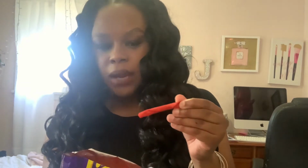And I've got Takis Fuego. This flavor is hot chili pepper and lime. Think of them as rolled up tortilla chips, because that's basically what it is. It's a corn-based chip. So good. They're so hot.